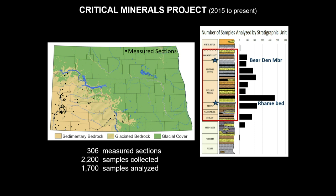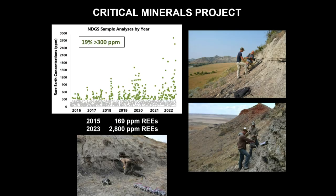Stratigraphic column for western North Dakota, you can see the bar over there is the number of samples. So you can see the Rainbed and Bear Den members, those are both paleosols. And we'll get to that for a second. So of our samples, the U.S. Department of Energy has said 300 parts per million is probably economic in coal.